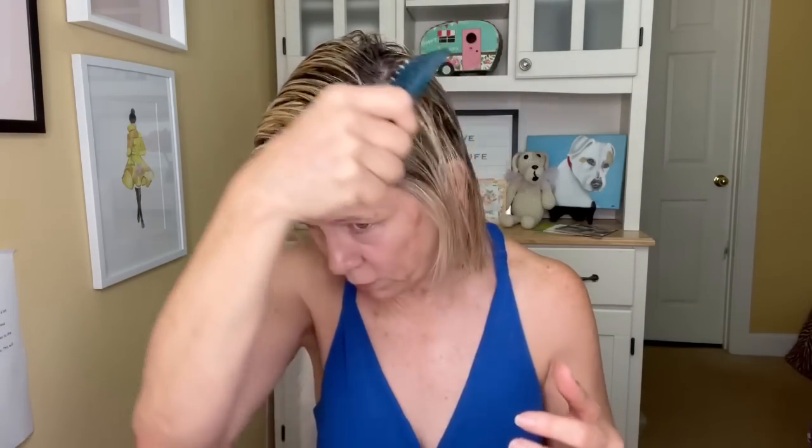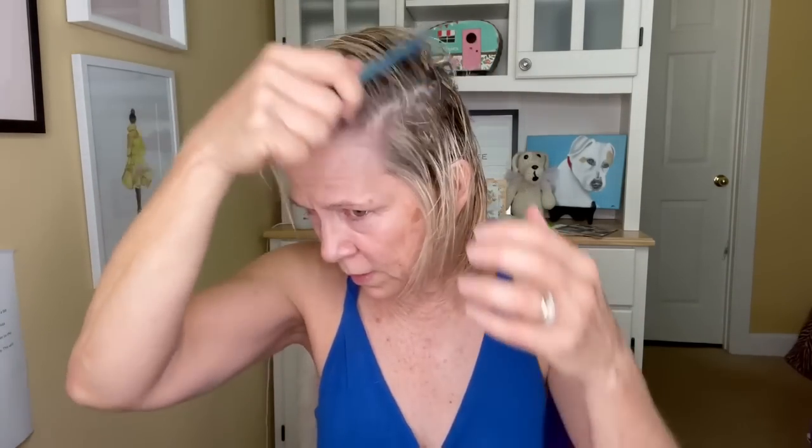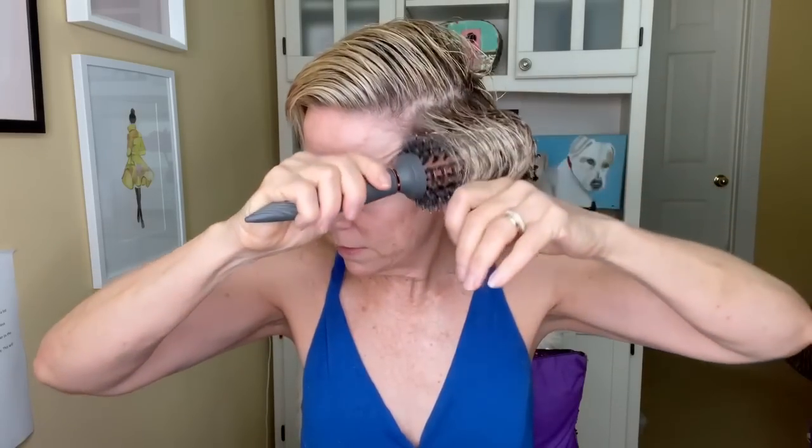So what I'm going to do is show you how I start it. And then when I turn the hair dryer on, I'll probably play some music or something so you don't have to listen to the hair dryer. So this is what I do. I comb it. I usually will comb everything over and leave this part. And I always start on this side first. And the best way is to just get going. And I will take this and do it like that. And then here we go.